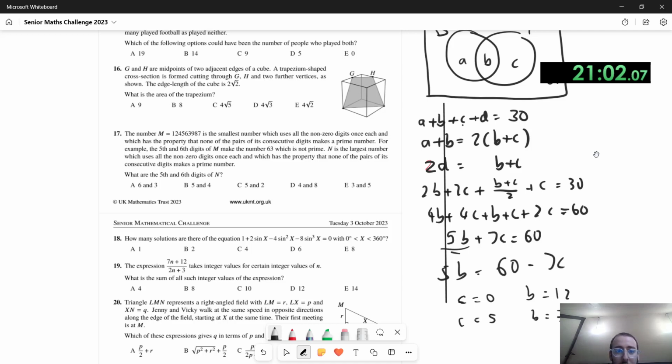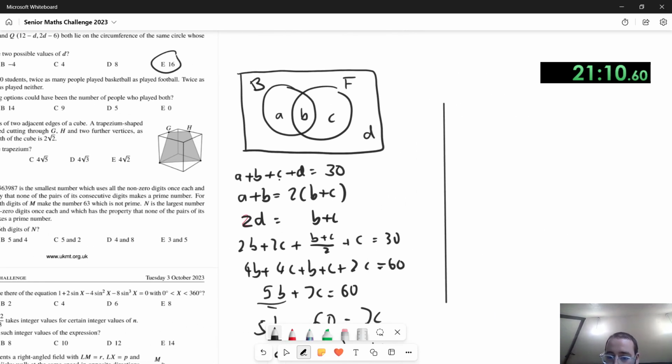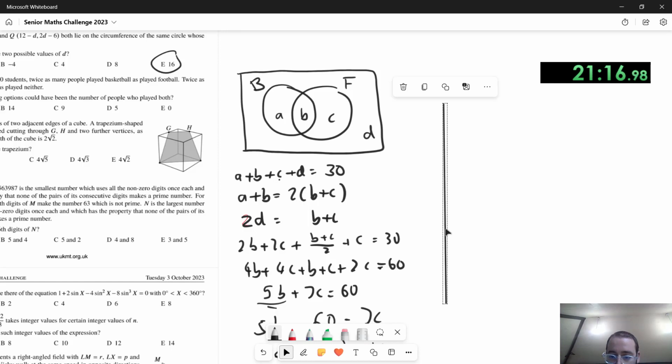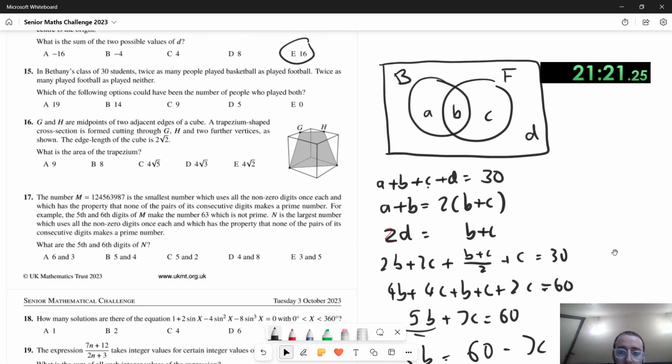Oh, I messed up. There we go. How could it be 19? C can't be negative. What's this line on my page? How did I get that there? Is that on my whole screen? No. How do I get rid of you? Oh, just like that. Okay, what have I done wrong?